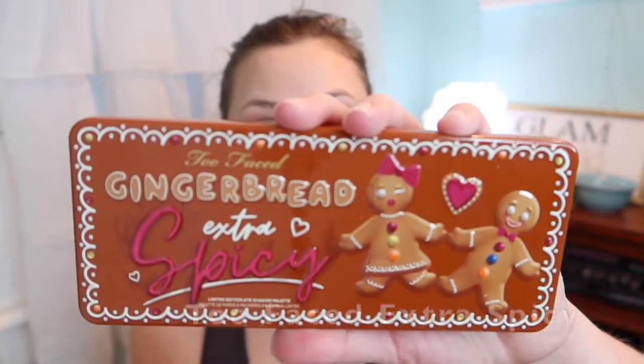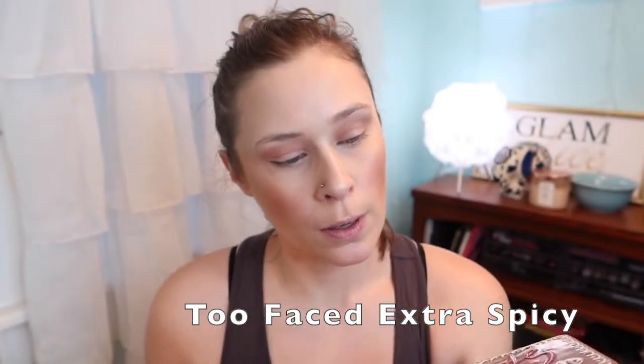Alright, we're just going to touch into another palette. Too Faced Gingerbread. Woo! Extra spicy. And I definitely want to use Butterscotch right here.